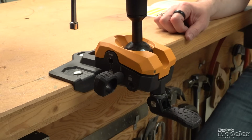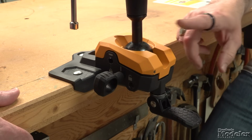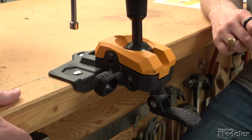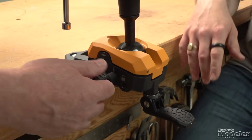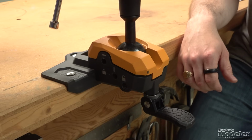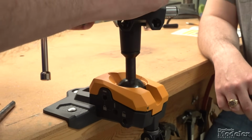All right, so we got this thing mounted to the workbench here. So this is what they call the universal ball lock, correct? The articulating ball lock. Okay, I stand corrected. So how does this thing work? We got this pin here, and we're going to go ahead and pull it. Hope nothing blows up. We're still here. Now, we can take this thing and twist it.